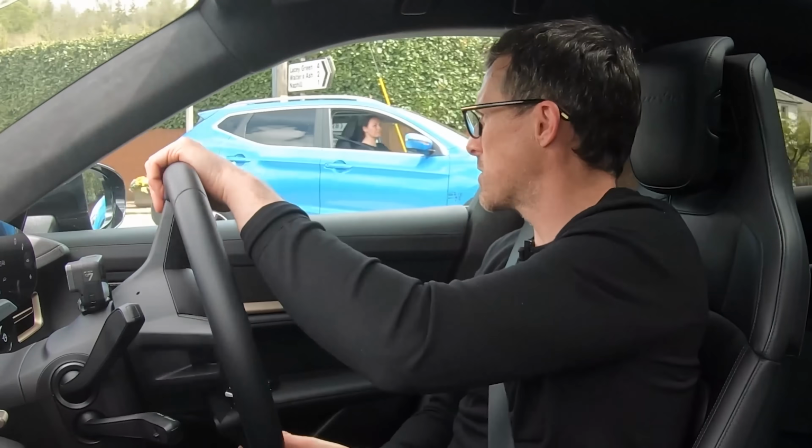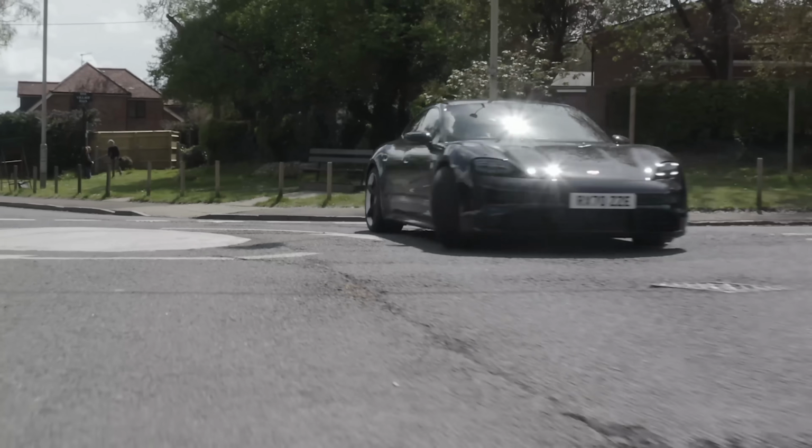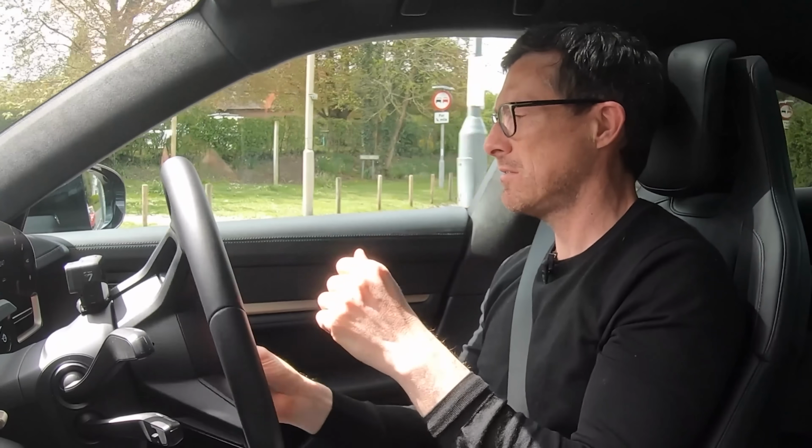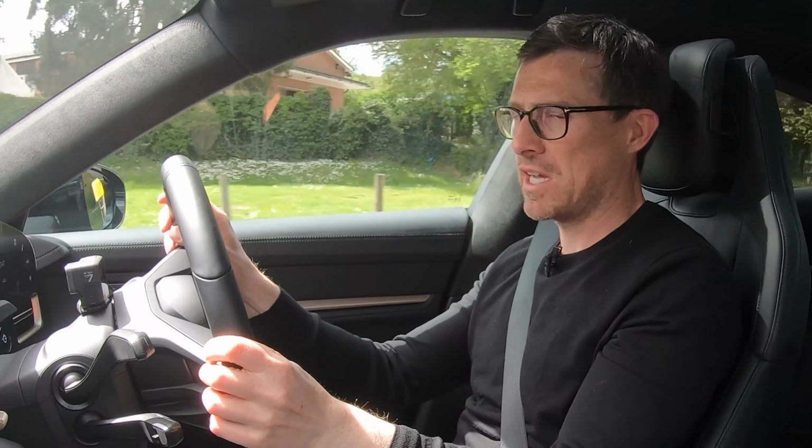Let's just check out the turning circle. So you can get this car with rear wheel steering. This one doesn't have it fitted, and I made it around that mini roundabout okay. Yeah, fine to drive in town, this.